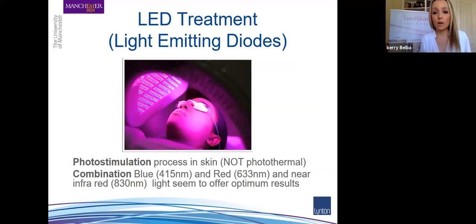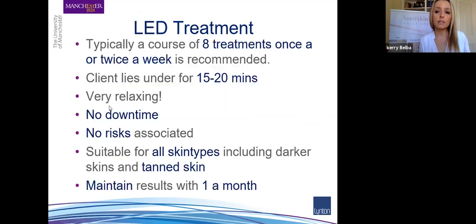Although now you've obviously brought out the triacid peel, so you can actually do that before a laser treatment. But whereas the LED, you really need to get someone under it, ideally 2 to possibly 3 times a week, to lie under it for 20 minutes. Whereas the 585 handpiece is just a lot quicker.